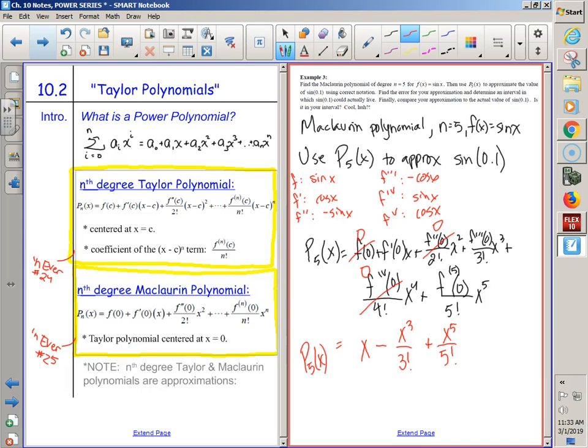Wait a minute, we were supposed to use this thing, just like we use tangent lines. What were we supposed to use it for? To estimate. Now guys, didn't we just see a second ago that these make really, really good approximations? So can we go ahead and just move on? I could have you plug this in as well, but we just did it with 0.2, which is even closer than 0.1, to the 5th, all over 5 factorial. What this says is, finally, compare your answer to the actual value of sine. Is it in your interval? Interval? What interval? Find the error for your approximation and determine an interval in which sine of 0.1 could actually live.